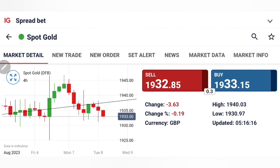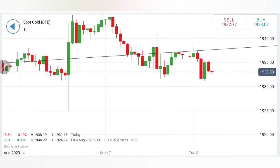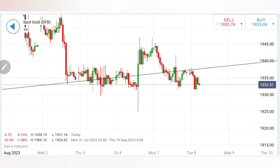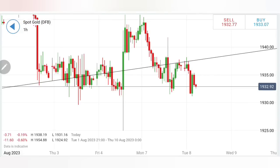Let's start. First we look into gold. On the hourly charts, first of all, the complete movement of gold is engulfed between these two candles, that is very important. The complete movement so far is engulfed between these two candles. Next, this is the zone in which gold struggled earlier, and this is the same zone in which gold is struggling now. Very clear here.